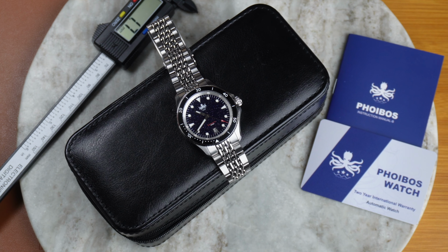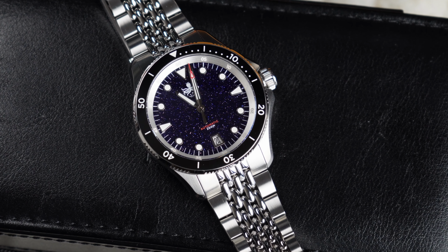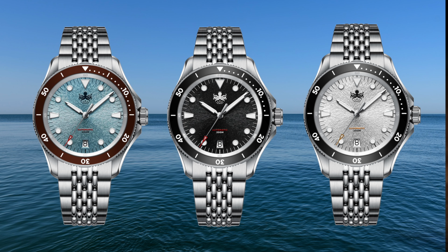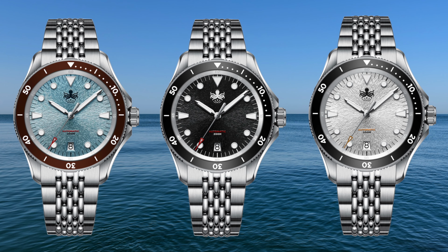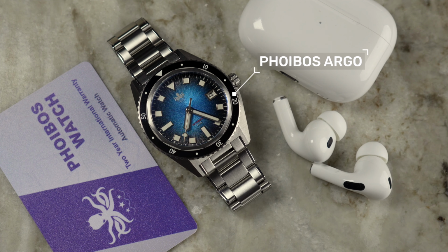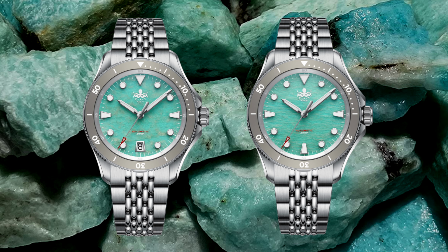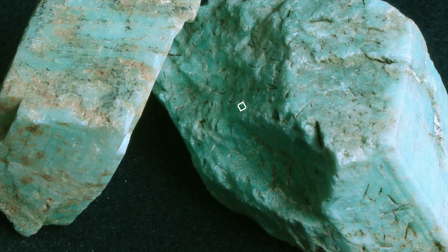Now let's look at the star of the show, and that is of course the dial. This series offers stunning options with the dial, and some I think are very bold for Phoibos. For those that appreciate a more classic look, there are several sunray dials, an ice blue, black and silver, with a 3-dimensional embossed pattern on the dial, something that we saw on the previous Phoibos that we reviewed. But I think if you're going to go for one of these watches, I would definitely go with one of the more bolder dial options. I particularly like the look of the natural stone dial, and I think that's where this watch really shines.